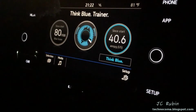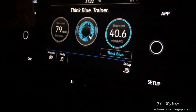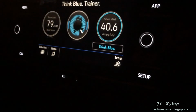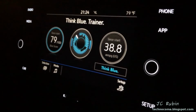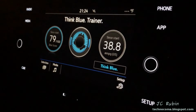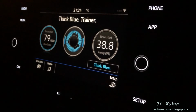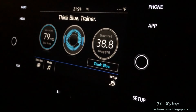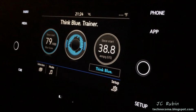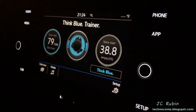So now we're back at the front of our neighborhood at a long traffic light, so we'll probably take a hit here. 40.6 miles per gallon. Obviously it dropped. We only have 6 miles in this average. But basically in the city, you're getting 40 miles per gallon. And that's what we proved on this 7-mile drive around our neighborhood and back, through traffic lights and stops and waiting and turns and whatnot with 40-mile-an-hour roads.